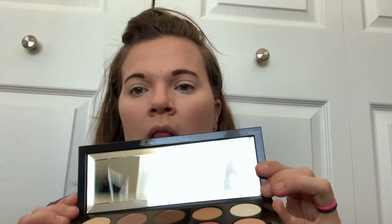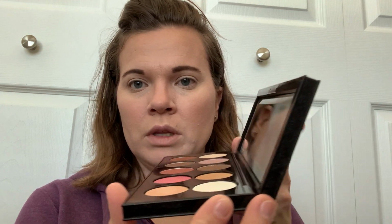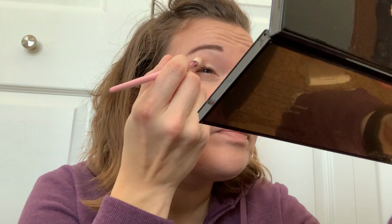Pat McGrath Mothership palette. This is the Mothership 7, Divine Rose. And she looks like this. It is fun to play with this one. I'm first going to go in with this mauve color here. It's actually kind of hard to use this one because it doesn't open more than this. It is beautiful because it's beveled, but it's a little difficult, so we'll see what happens. I'm going to go into that purpley shade and start working that up into the crease and toward the center. I just tap in one time for this.